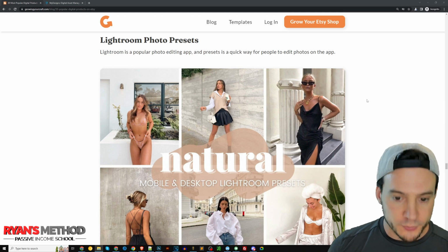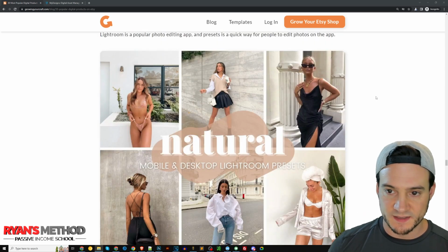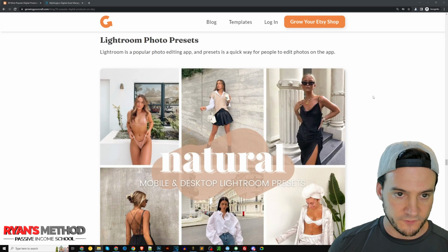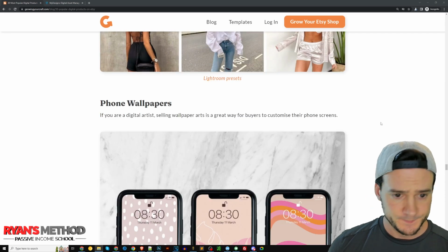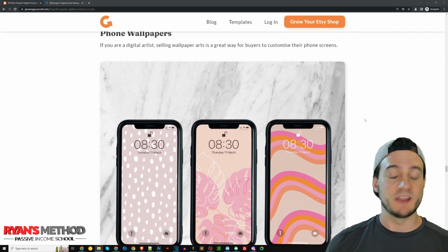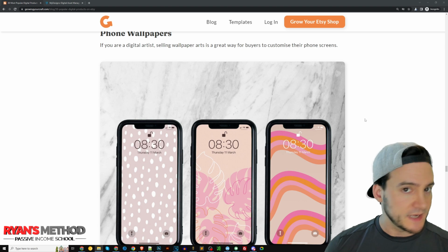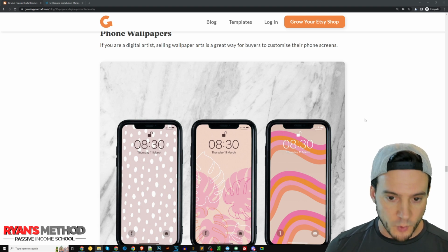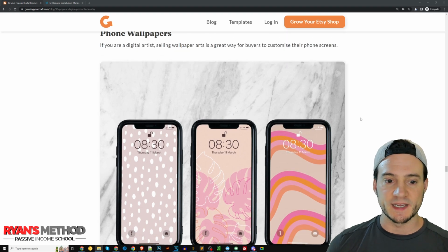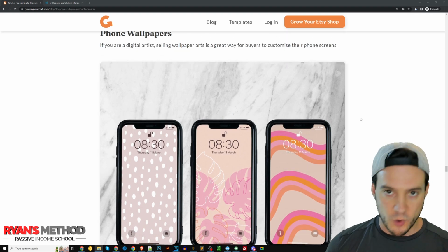Lightroom photo presets. So if you're into design, I guess this is kind of the equivalent of photo filters that you could sell for Adobe Lightroom, I think it's called. Phone wallpapers. All right, why not, guys? Again, you might think that's a stupid idea, but everybody has a phone. Everybody's phone has something on the wallpaper, so why not? There's probably somebody on Etsy who's making an absolute killing selling phone wallpapers. You know what I mean?